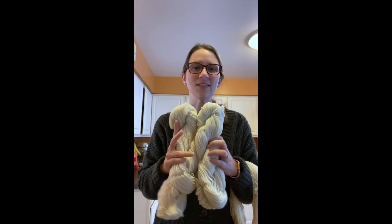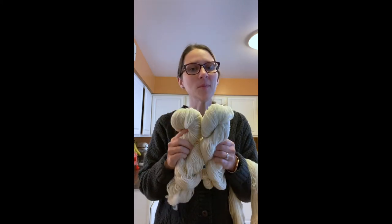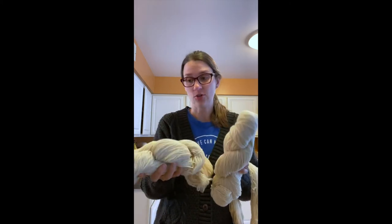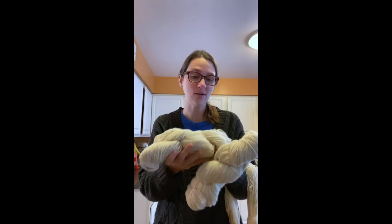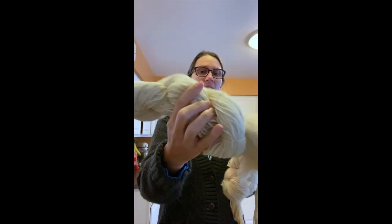Went ahead and cut the tags off, and I just want to say that this is minimally processed. So I have found a couple pieces of hay or straw in the yarn, and that's so exciting because I really like minimally processed yarn, like you can see here. And this is their natural color.